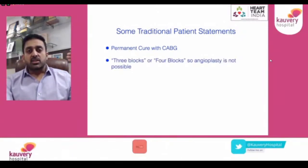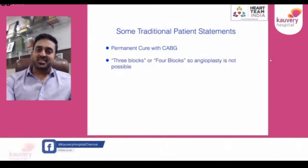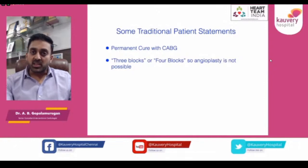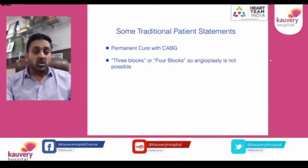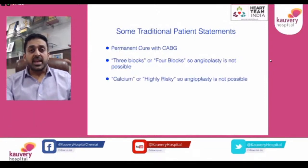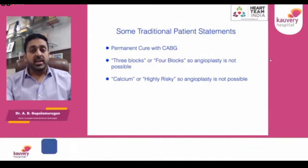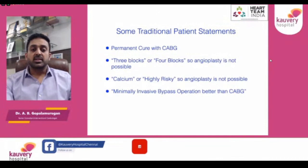They often also say 3 blocks, 4 blocks, therefore angioplasty cannot be done. I think there is a misconception. This has been propagated over the years, and that's no longer true. Calcium or highly risky, therefore angioplasty cannot be done. Again, that's a misconception also.